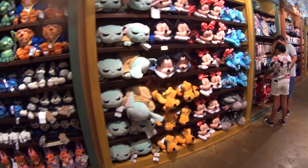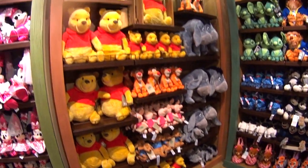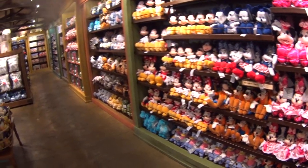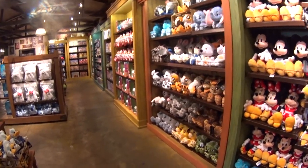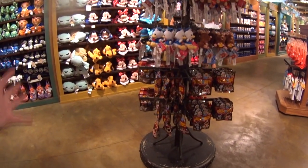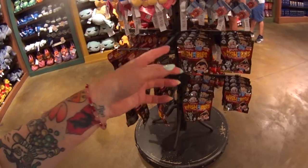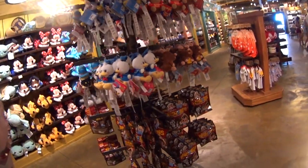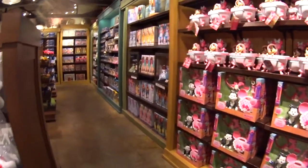I'm going to show you guys the plush because there may be some new things in here, but if not, I just like to show the plush because I love the plush and a lot of times there's not the most plush some places and this has a nice variety of plush. Lots of nice plush, including a nice selection of Wishables. Well, they don't have a nice selection of bags. They just have that one. But they do have quite a few different of the freestanding toys that come with the sets. This is the toy section.